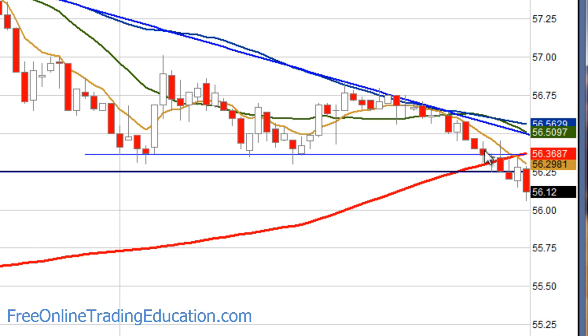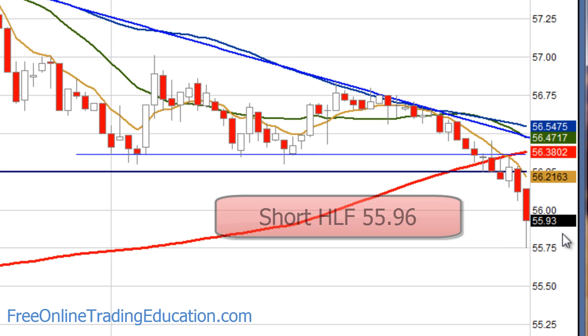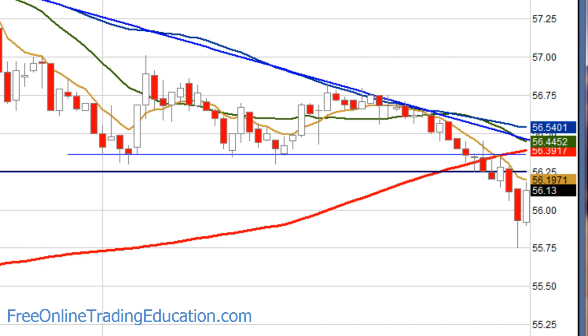Wow, there it goes. It actually fell below that. Now there's this $56 mark. So I'm going to put an order just below that to be short if it continues down below. Sure enough, right there it got me in at 55.96. I'm now short. Let's see what happened next.